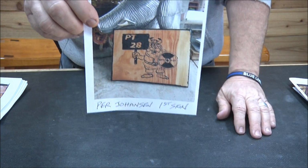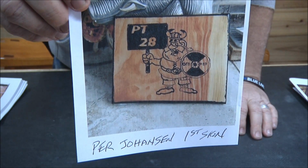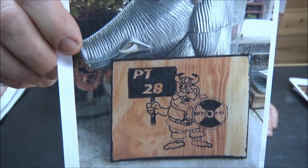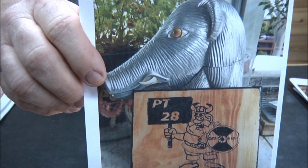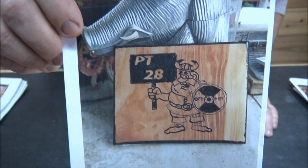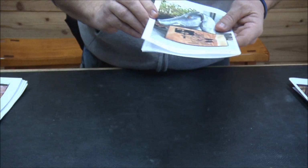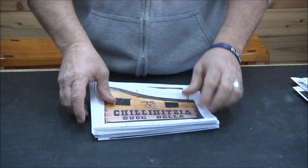And this is Per Johansson. There it is right there. And it's his first sign. So check that out. That's really cool. I'm sure that means something. I don't know exactly what, but interesting elephant in the background. I guess that's an elephant. I'm not sure. Anyway, great job. And this is from Per and Deb, a husband and wife. All right, so now I've got to turn these around.